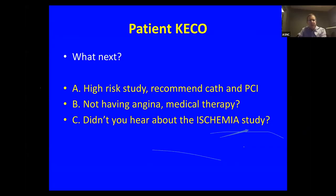And so what would you recommend next? I'd say high risk study, recommend cath and PCI. Yeah, I think at least we need to define the anatomy, because the ischemia trial did end up excluding left main disease. CT angiography may not be reassuring again because of high calcium. So I think cath would be the best option. I think everyone would say that.